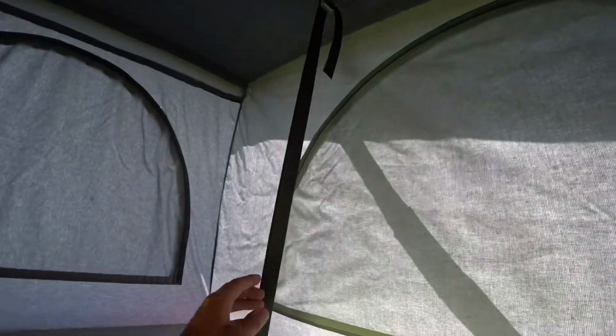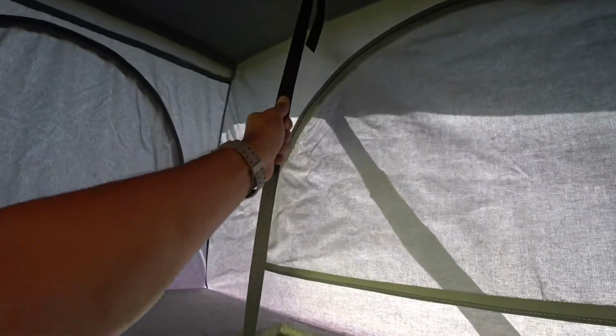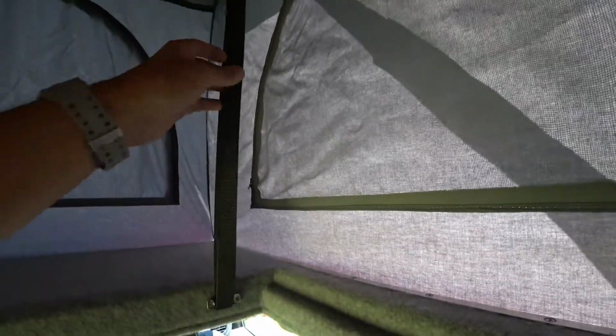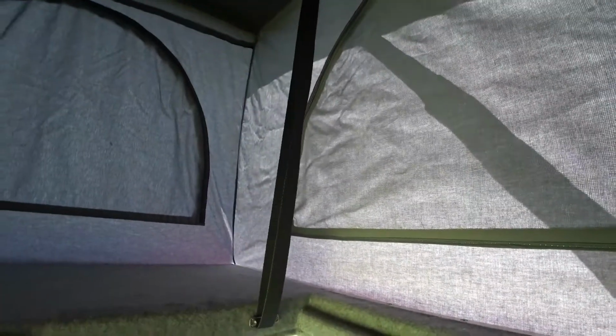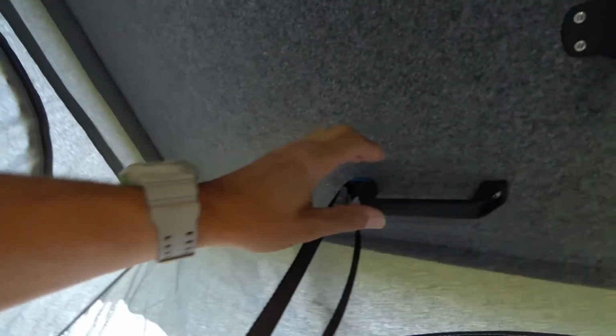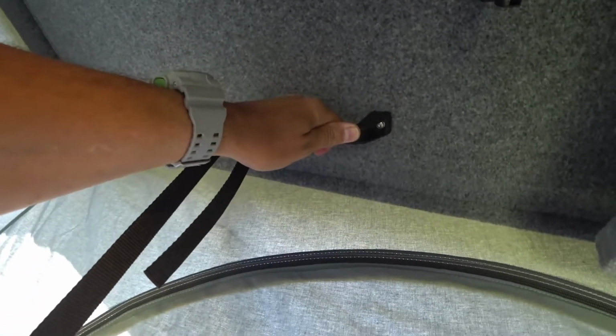Remember I said leave the straps long? The reason why is it makes it a lot easier to pull the roof down. So just grab hold of it. It makes it easier to reach the grab handle if you're smaller. So you can either pull down with these or reach up and grab the grab handle.